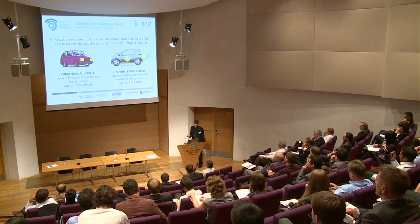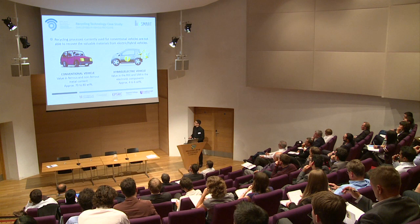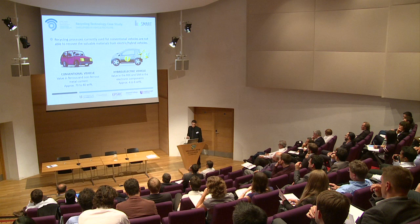So, as an example, we've chosen to compare conventional vehicles with hybrid and electric vehicles. Current recycling processes for conventional vehicles are not able to recover the valuable materials that are now found in more modern electric and hybrid vehicles. Within a conventional vehicle, the main value is found in the large amounts of ferrous and non-ferrous metals. Typically when these vehicles are depolluted, they are fragmented or shredded as an entire vehicle. This produces quite a mix of waste materials. However, the metal fractions of these are fairly easily separated with current recycling techniques.